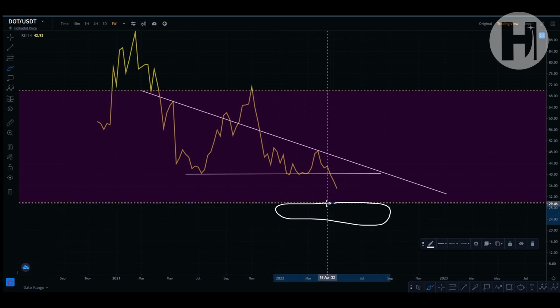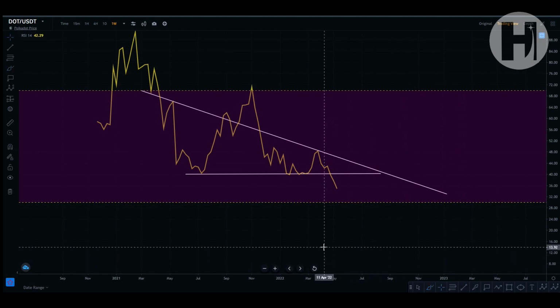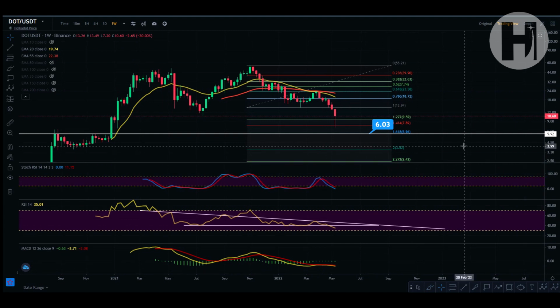And I do think we are potentially going to enter that zone because Bitcoin is going to continue dropping just a little bit. I don't think we're going to get anywhere close to $20,000, but closer to $25,000, $24,000 is possible at this point.